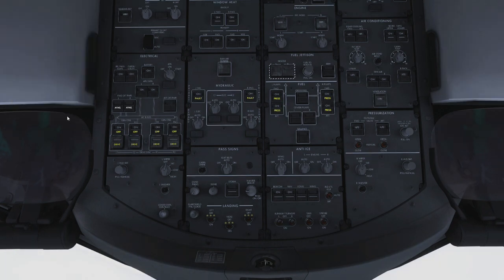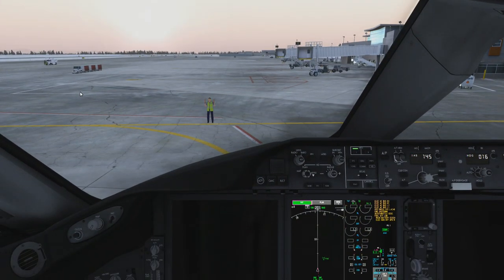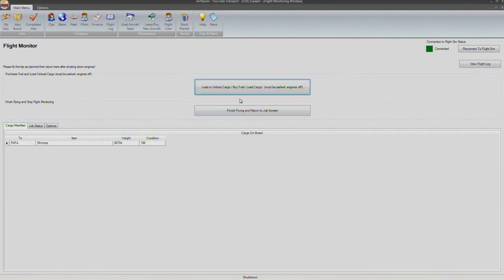So we'll turn the APU off. Oops. There we go. Everything is off now. Let's go over to... Here we go, air hauler.